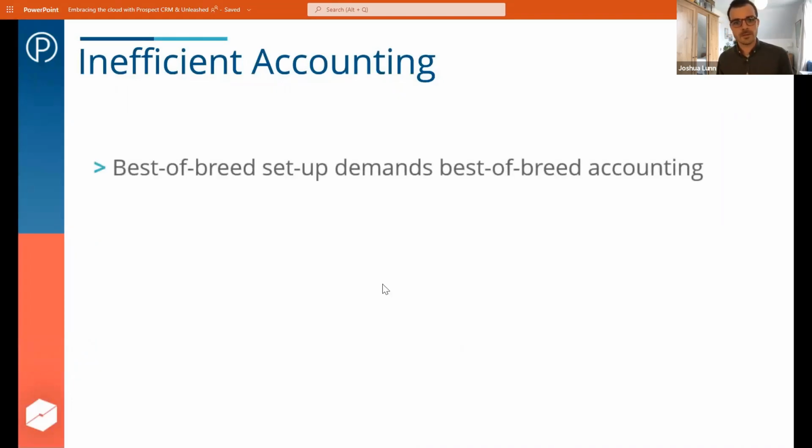A best of breed setup does demand a best of breed accounting system. If we look historically, I'm thinking particularly about Sage, a system built for accountants and used by sales and operations. If you went to learn accountancy, you would literally go and learn that on Sage in school, in college.